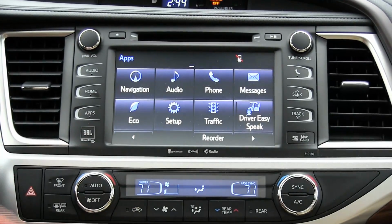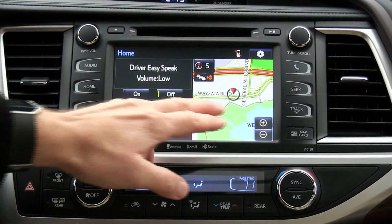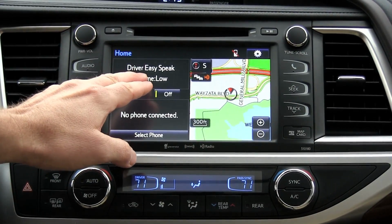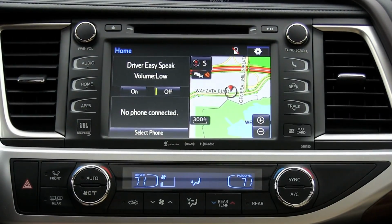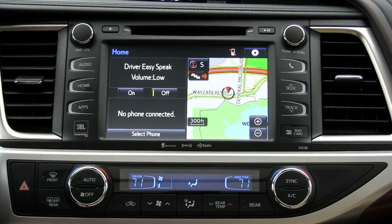In fact, you have the Entune App Suite available. It has, of course, navigation with traffic information right there. It says Driver Easy Speak. That's pretty cool. And it tells you about your phone connection as well when you use Bluetooth. This, of course, does a whole bunch more. I want to tell you more about it when you stop in.